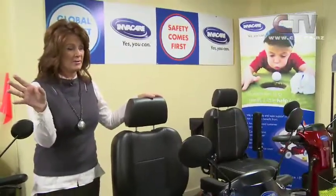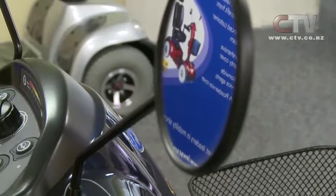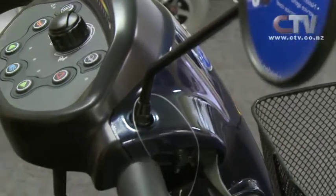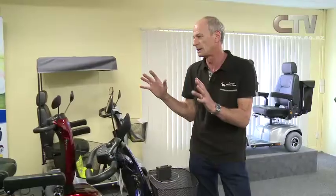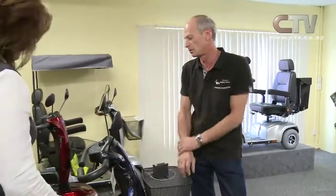factory out the back here as well, haven't you? So you can do any alterations to these that people want as well. Modifications, alterations. That's a factory roof, but we have made exactly what people want, and it works well, and they're happy with what we do.